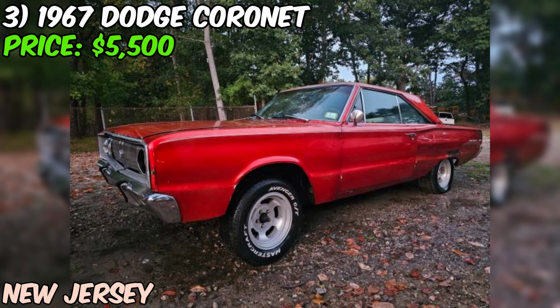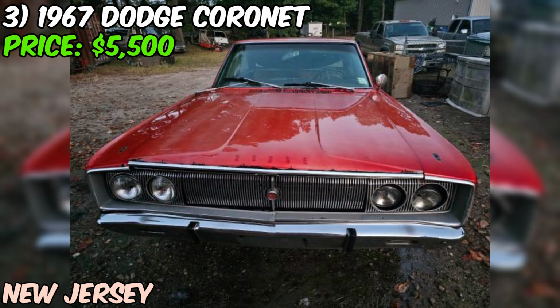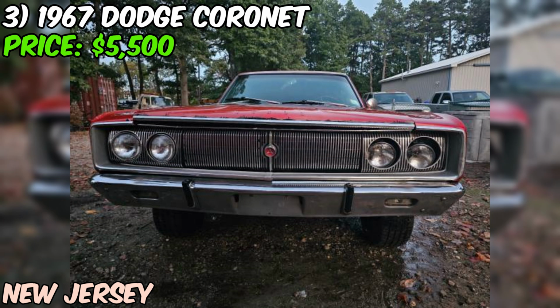We've got a bit of a project car for you, a 1967 Dodge Coronet that's up for sale on Craigslist. Now, I'm going to be straight with you. This car is going to need some work, but if you're up for a challenge and love the idea of bringing a classic muscle car back to life, keep reading.